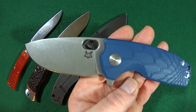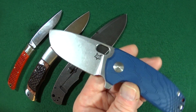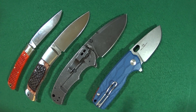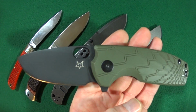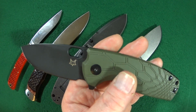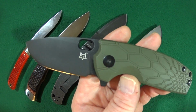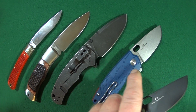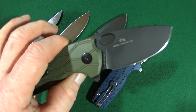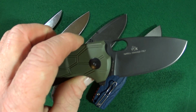Next up is the Fox Knives Vox Core. And yes, it is a Jesper Voxnäs design. And if this looks familiar to you, well, you know what? It should, because I have already reviewed this is the OD Green FRN with the black DLC blade, but I wanted to pick up the stonewash version because I was really nervous about scratching up the finish on this guy.